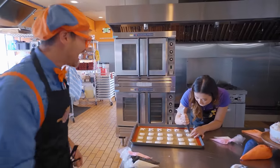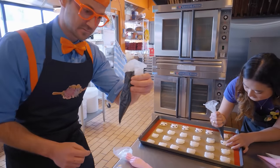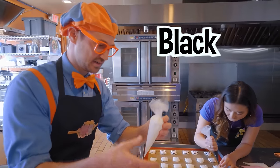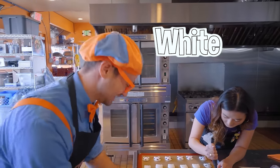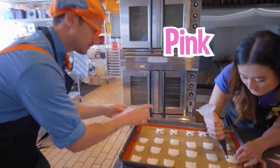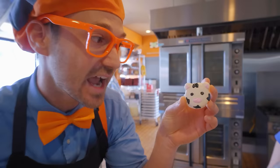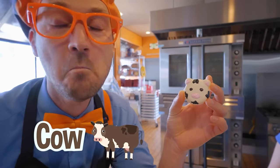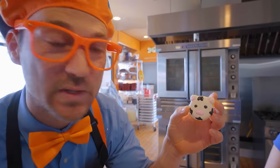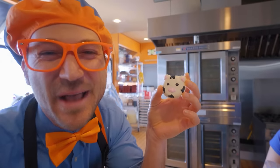So much fun! Hey, can I try? Sure, Blippi, go ahead and give it a try. Sure. Okay. Well, looks like we have three colors here. We have black, and then looks like we have white, and then looks like we have the color pink. Let's see, what are we making? Oh yeah! Remember these from earlier? Yeah, a cow! A cute cow! Moo! Yeah, it has two eyes, has two ears, has some spots, and a really cute nose.